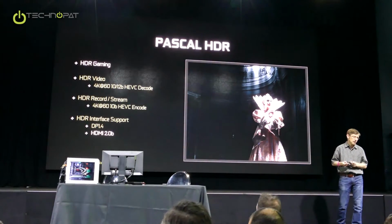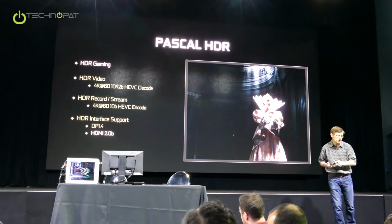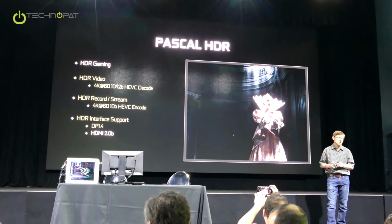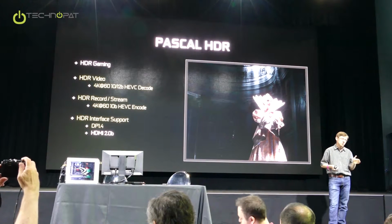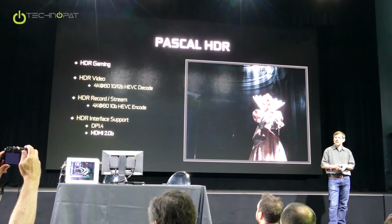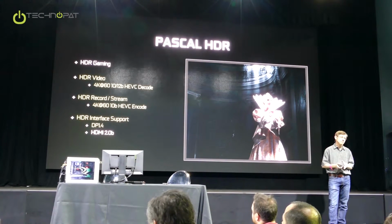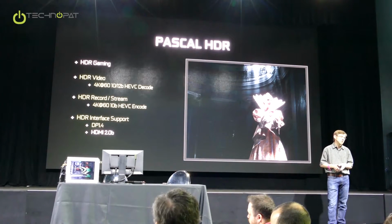Pascal makes a couple of changes to help with HDR. So one, as I mentioned already, is that we have a new HEVC decoder in this generation. In Pascal, the previous generation of HEVC decoder was 8-bit decode. 8-bit is fine for a classical display, but for HDR, 8 bits is not enough. And so we actually have both 10-bit and even 12-bit support for HEVC decoders.